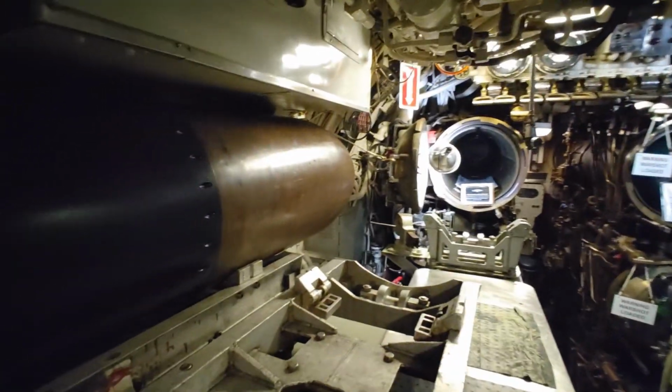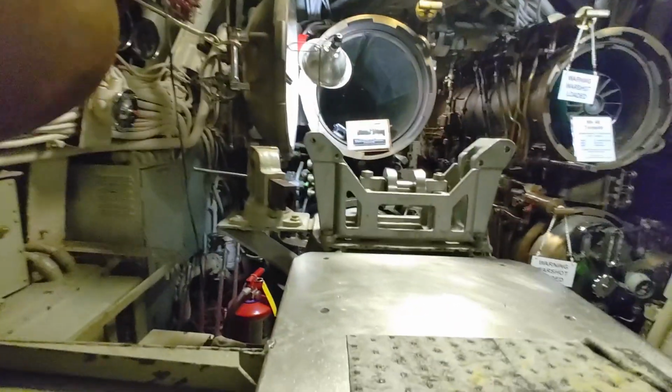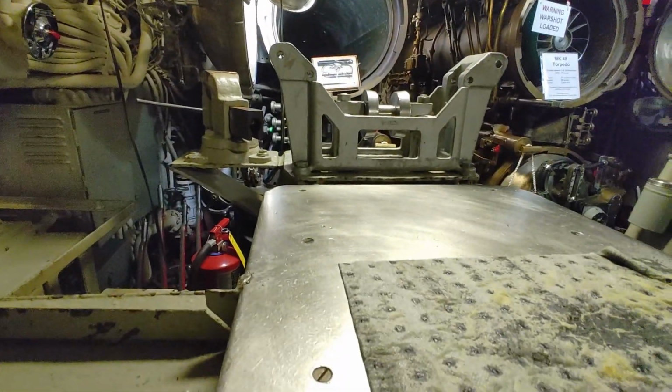What was the average time to load and shoot? An experienced crew wants to reload on these things in about a minute. Really?